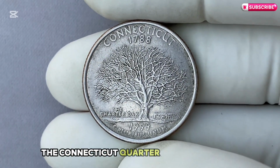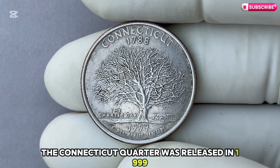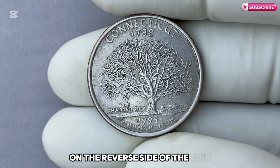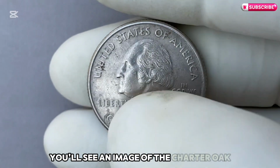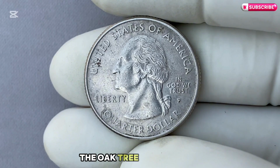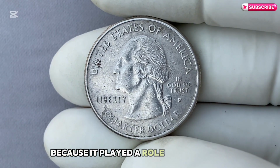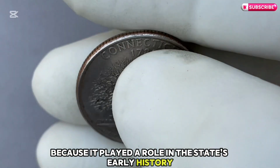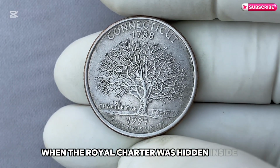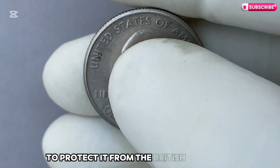The Connecticut Quarter was released in 1999, and its design is a tribute to the state's history. On the reverse side of the coin, you'll see an image of the charter oak, which is one of Connecticut's most famous symbols. The oak tree is significant because it played a role in the state's early history, particularly in 1662, when the royal charter was hidden inside the tree to protect it from the British governor.